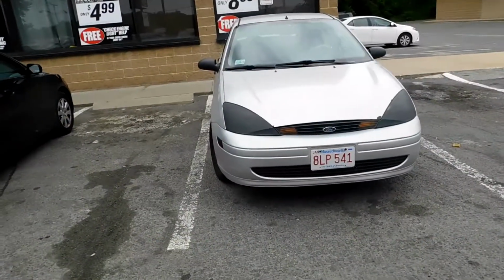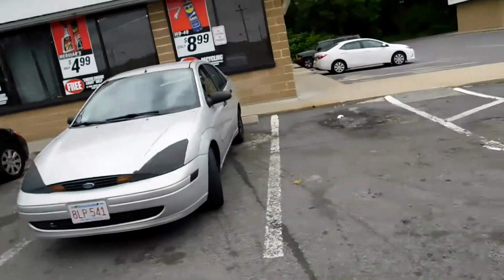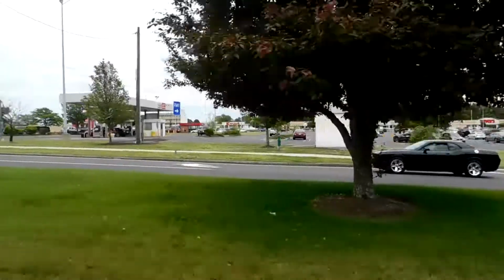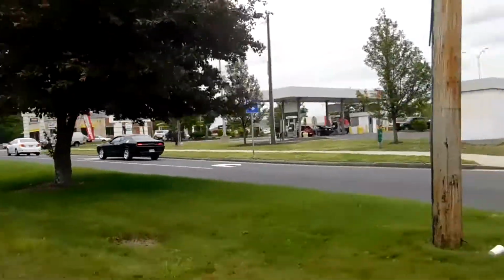The fuck is that, man? Plastic dip headlights? Rice Nation. How rice is that? That's a nice old school right there. Challenge, shout out Challenge Gang.